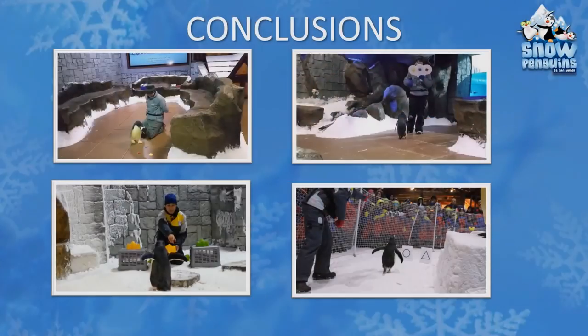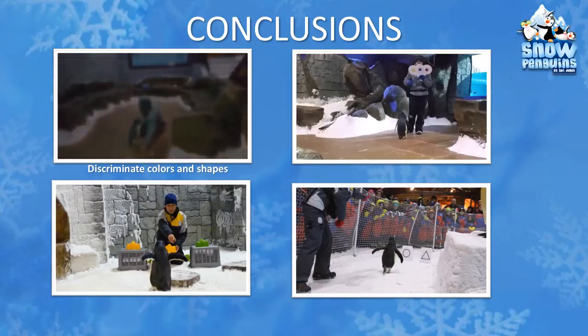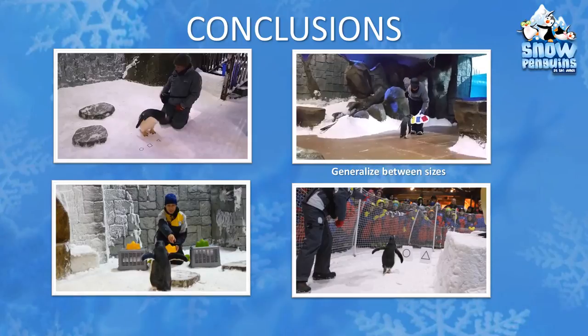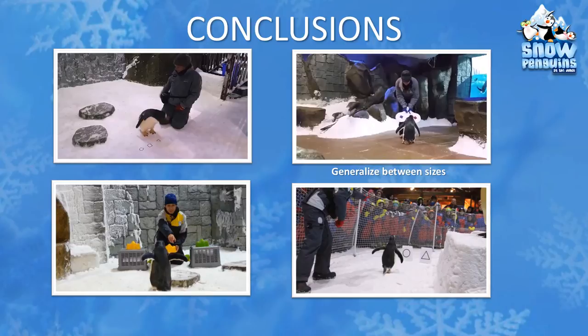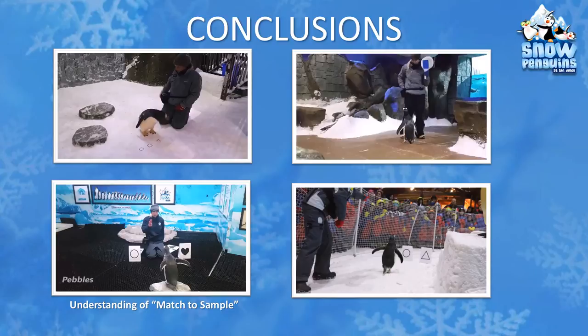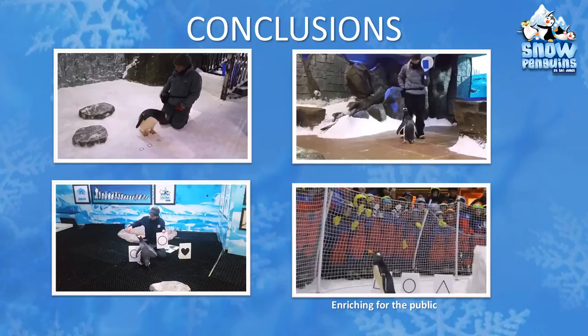Our pink friends keep amazing us. This year they have proven able to discriminate colors and shapes and to generalize between sizes of the same shape or color. Our penguins have also shown the understanding of the match-to-sample concept both with three-dimensional objects and with two-dimensional graphics. This process has proved very enriching, not only for the penguins, but also for us, their trainers, and the public. But wait, Paola, it was not always that easy.